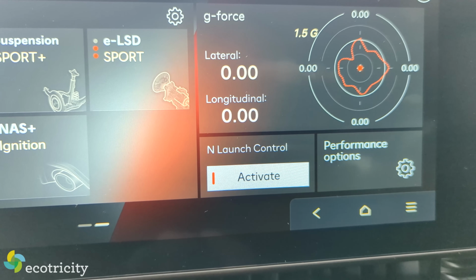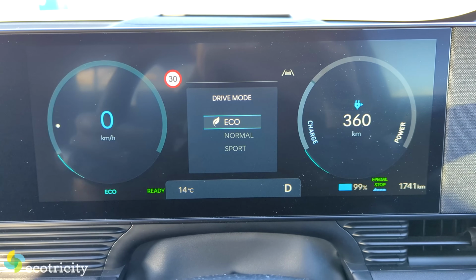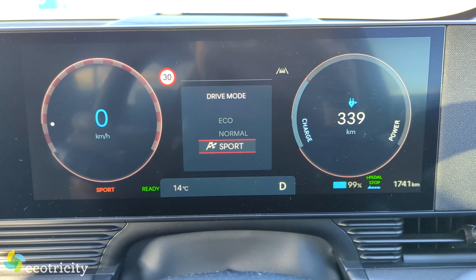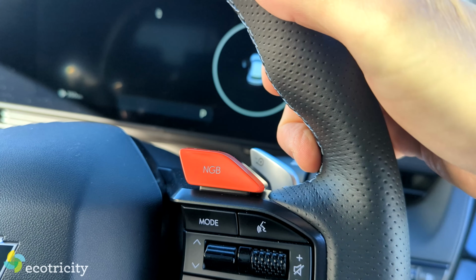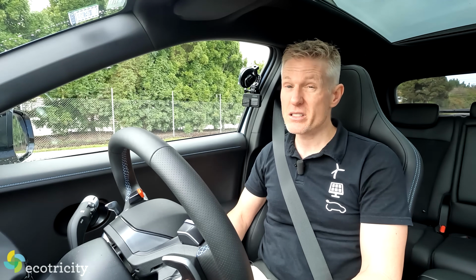However, let's move over to the steering wheel. And well, we've got obvious stuff like drive mode. We've got normal, eco, sport. I'm going to put it into sport mode, obviously. Then we have on the right-hand side, NGB, the Dutch Explorer. Engine Boost is coming back. Yep, that gives you 10 seconds of full acceleration, full craziness, full pleasure, but it only lasts 10 seconds.